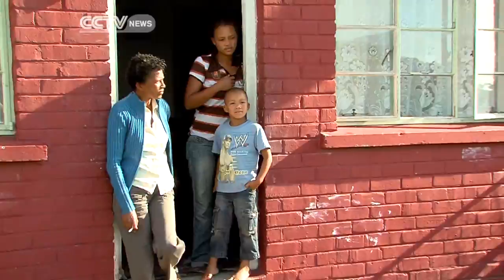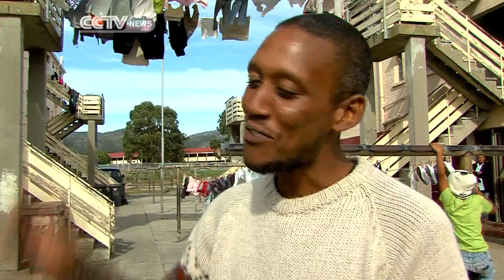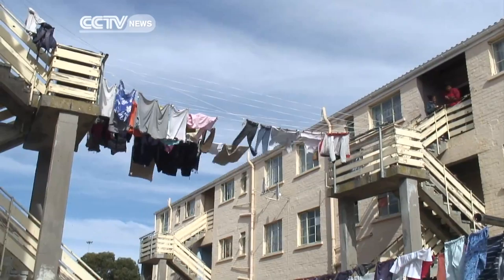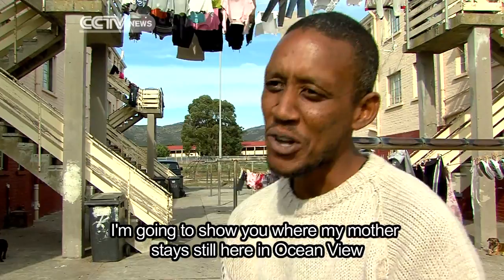This is where I grew up. It's called the Seven Sisters in Oceanview. The flats' names are all ladies' names. It's Sonia Court, where I grew up, Gail Place, Gloria Place, Francis Court, Maria Court, all the courts, Frida Court. That's all the courts you'll find in Oceanview, yes. I'm going to show you where my mother still stays here in Oceanview. This is where I grew up.